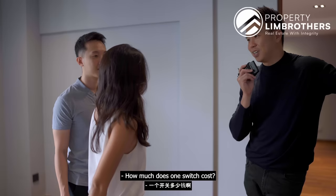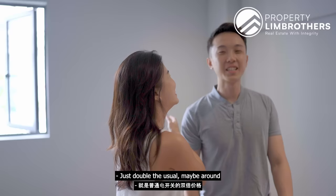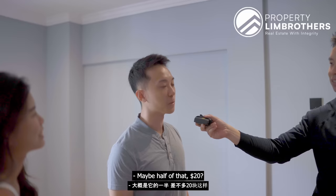How much does one switch cost? No lah, why so expensive? Maybe around $40 to $50. A normal switch is how much? Maybe half of that, $20.